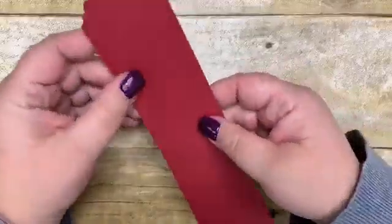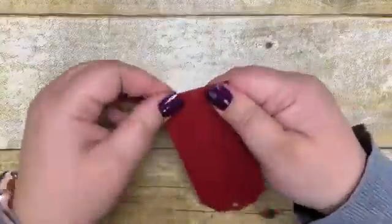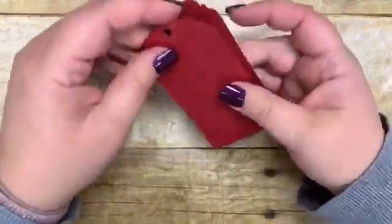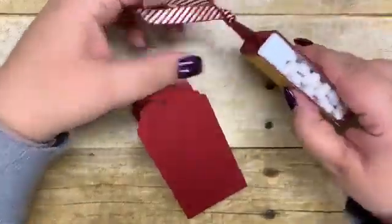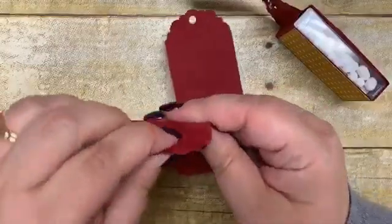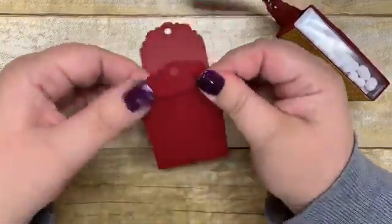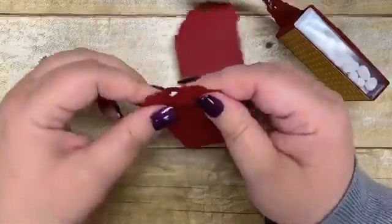And then what I'm going to do is I'm going to fold this up because you can see where my little box is going to come. And this one you actually fold like an accordion because you can see how it kind of folds up and in there. So I'm going to fold it like an accordion, like that. Get one over to my table.